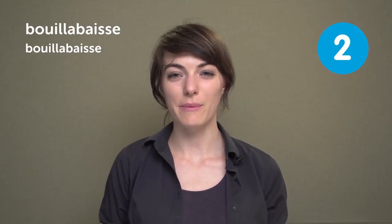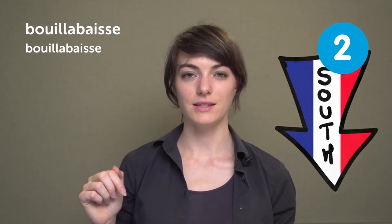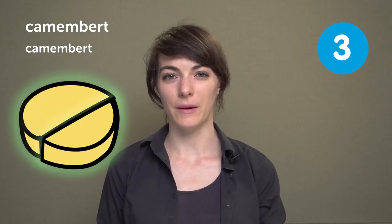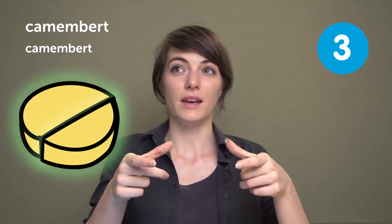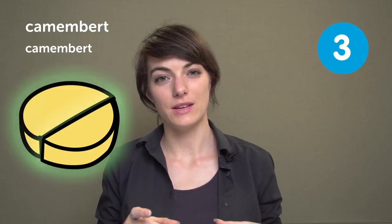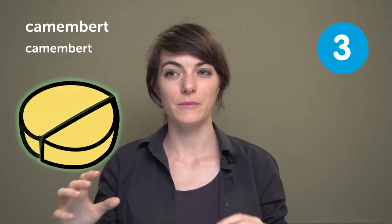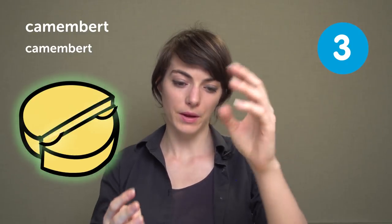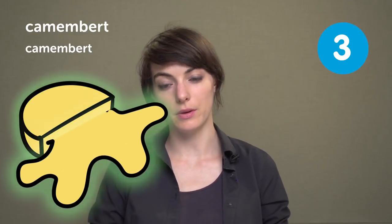Bouillabaisse. So bouillabaisse is a French dish from south of France, from the city of Marseille. And it's a fish stew and it's tasty. Camembert. A cheese, and depending on the quality of it, it can get really smelly. So if it's old and good, it will be really smelly and gooey.